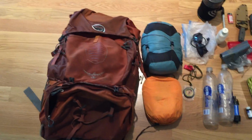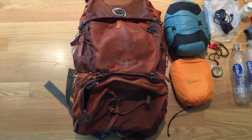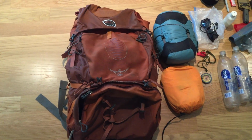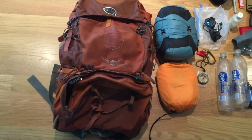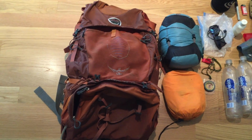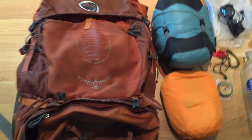So my pack was an Osprey Atmos 65 AG. It was very, very good. Nothing broke, no zippers broke. It's a little bit heavier than some of the ultralight packs, but the durability proved to be an amazing benefit. I really didn't have to worry about anything busting. I mean, you have to be careful with it. You can't just yank on zippers, but it really did work as something that I could count on, which is really nice.